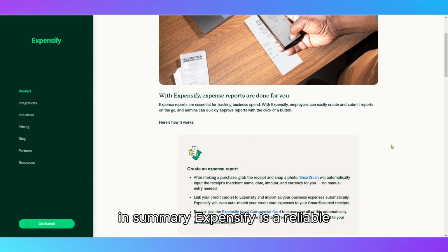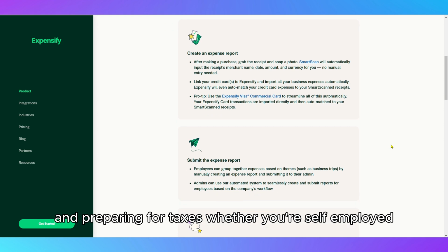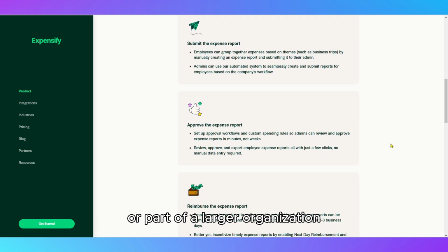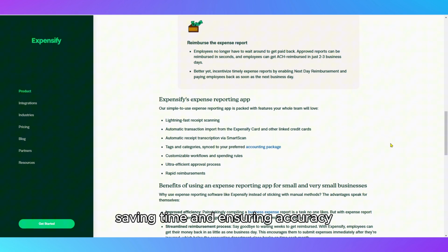In summary, Expensify is a reliable and efficient solution for managing expenses and preparing for taxes. Whether you're self-employed or part of a larger organization, it simplifies tedious processes, saving time and ensuring accuracy.